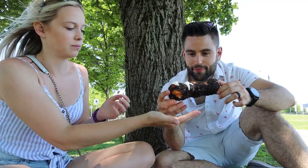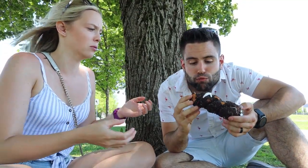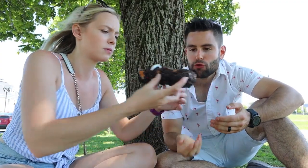The next one, also from Vandal Doughnuts. Oreo twist. Well, you got all the crumbs. Ooh, that looks really good. It's literally like crumbled Oreos all over it. I'm just sad that there's no filling in it.